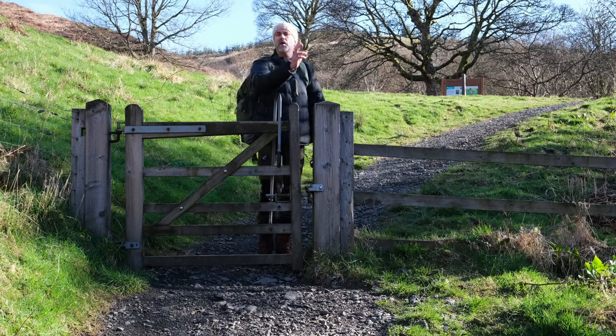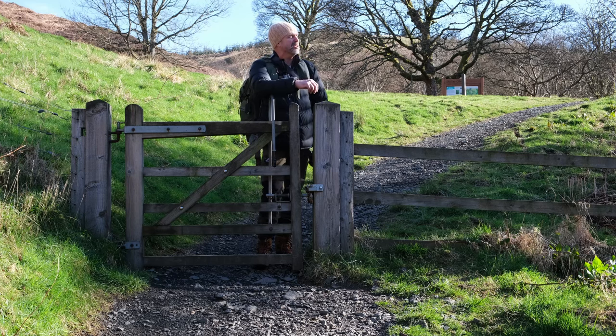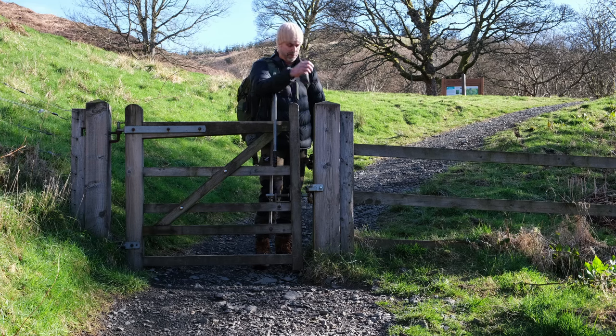So after failing to come up through the gorge, what I've done is I've come up the road, the castle road, and come round the other side of the castle. The castle was built in the 15th century, according to the sign, and was owned by the Campbell family, which makes sense seeing as it's called Castle Campbell.